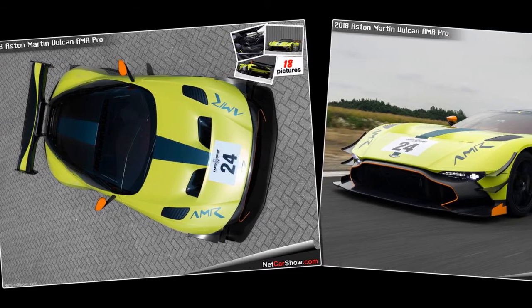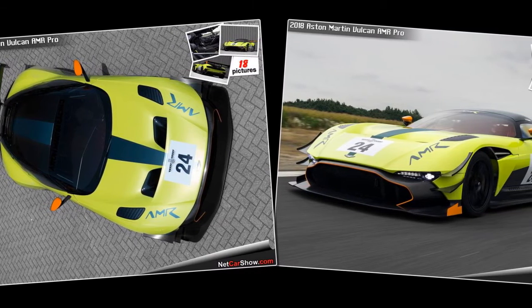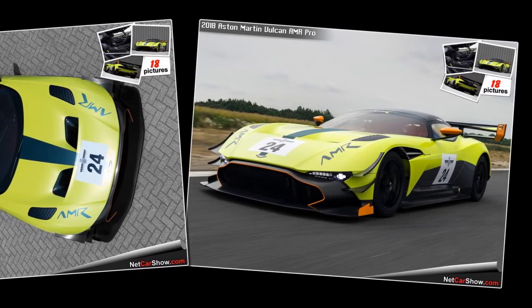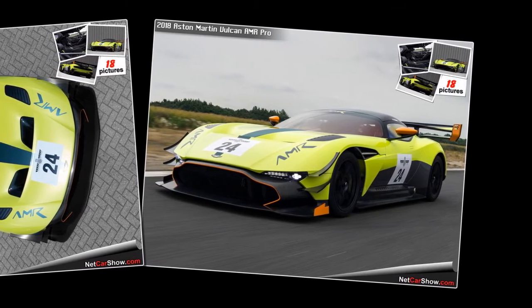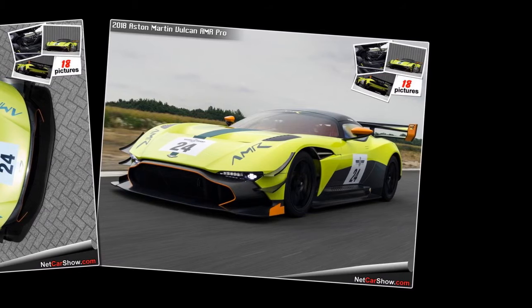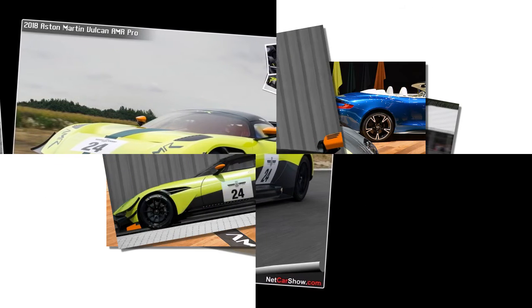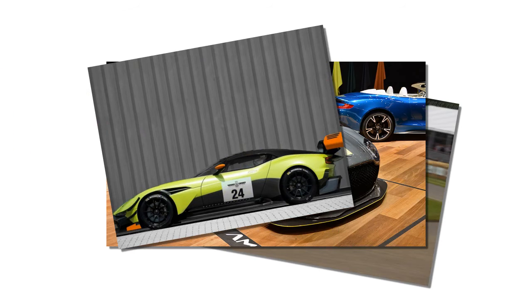Together with the shortened gearing, which makes it even more punchy when you accelerate through the gears, the Aston Martin Vulcan AMR Pro feels more agile and responsive to steering inputs. When you get the aero working through a fast corner, it really is an unbelievable feeling. I can't wait to see the customers' faces when they experience it for themselves."